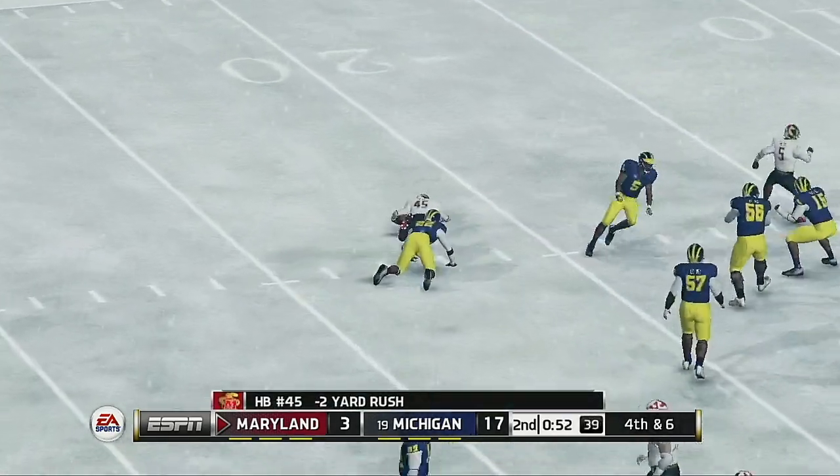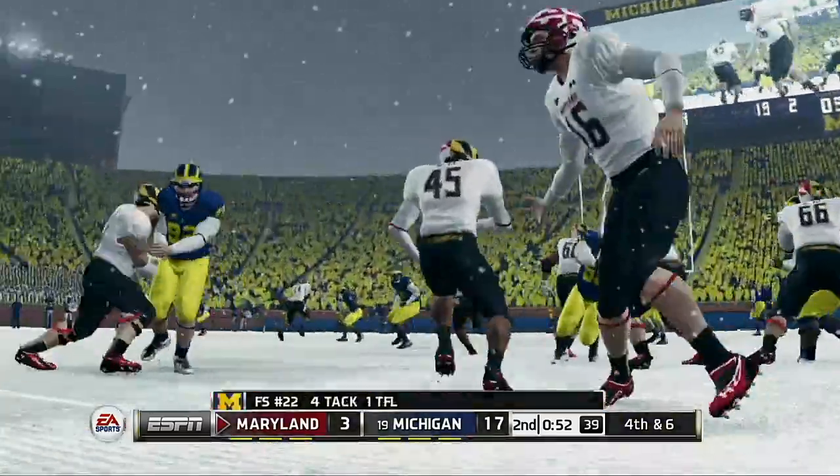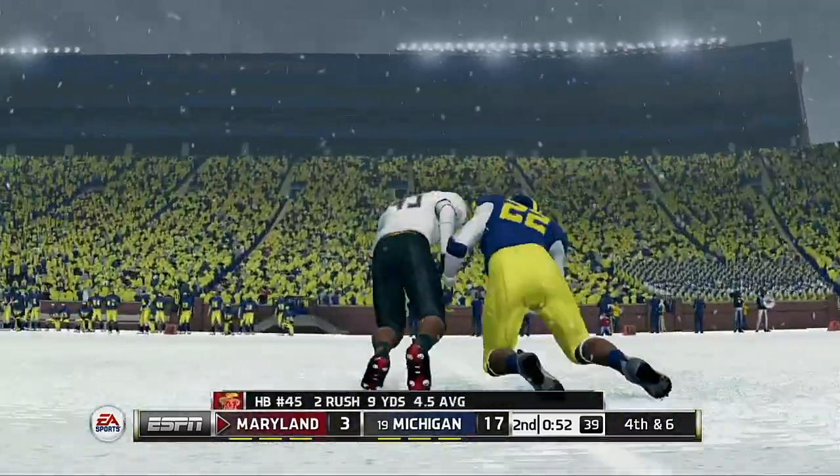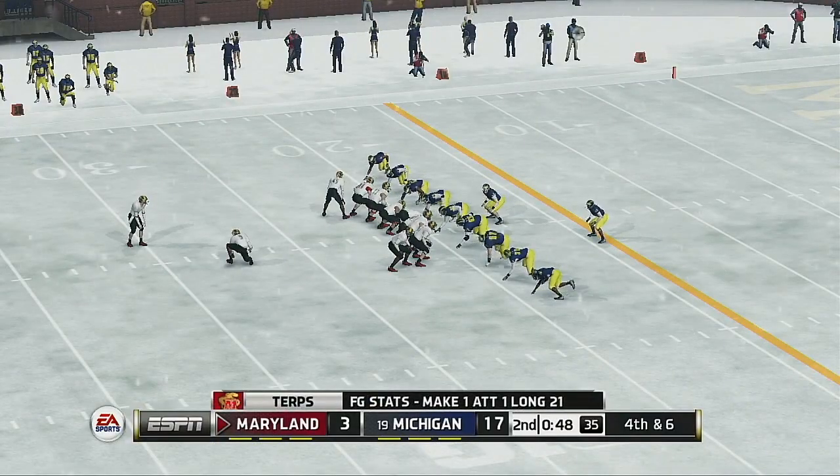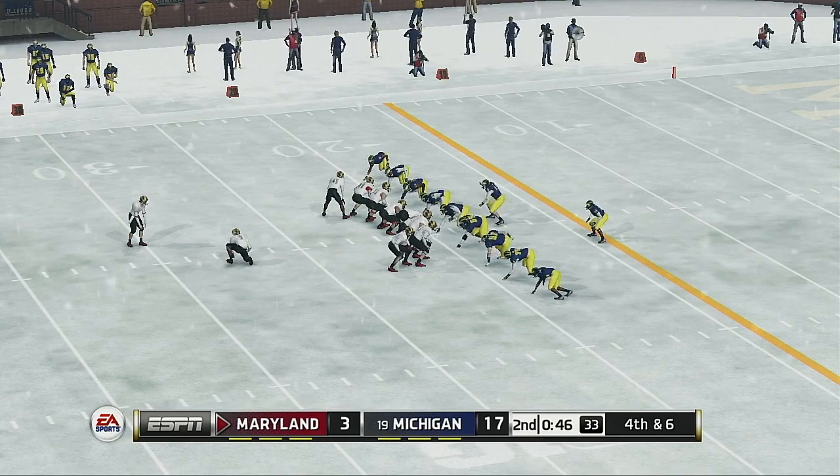Give to the tailback. He tackles him for a loss. Down. So the kicking team is on the field. They'll try for three.